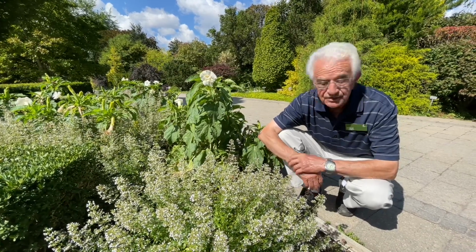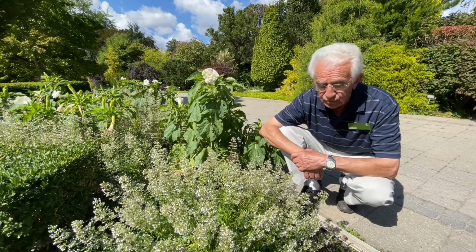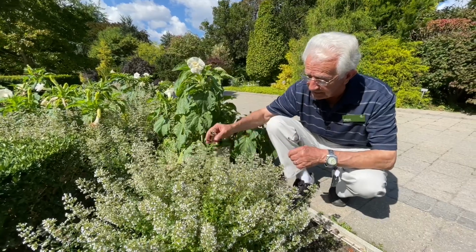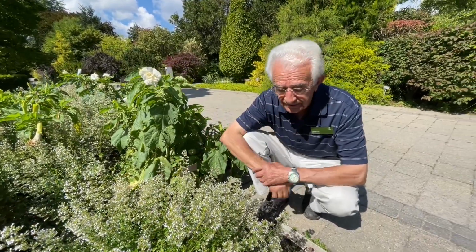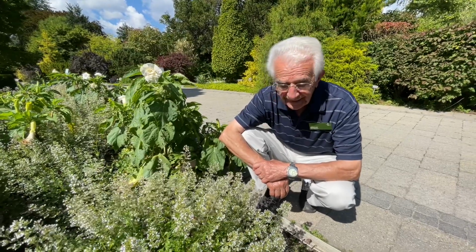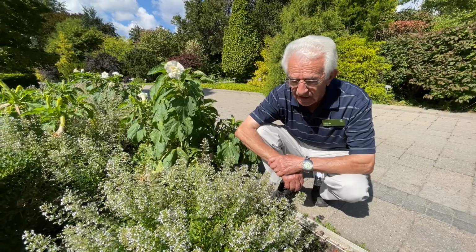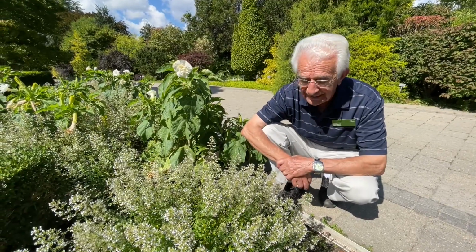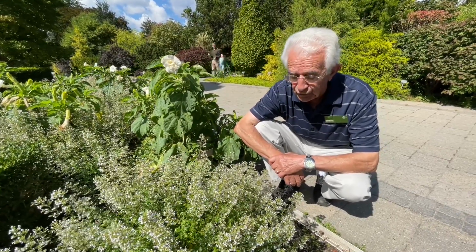It's a mint family plant, and it has a minty scent. If you shake it a little bit, it smells just like mint. One important thing is that it's not common here in Ontario for people to have it in their garden.